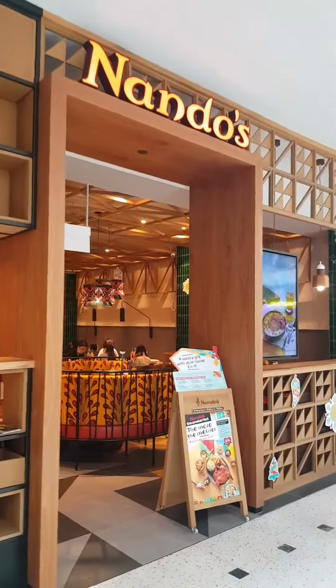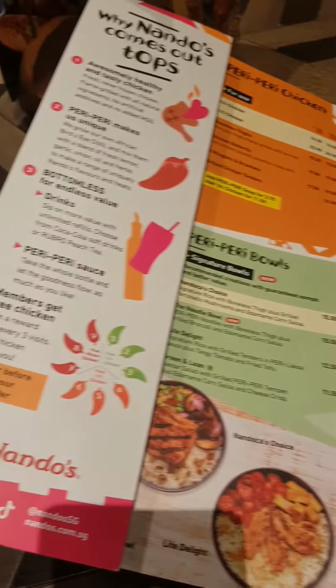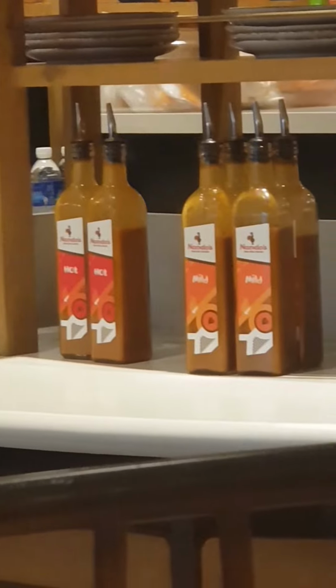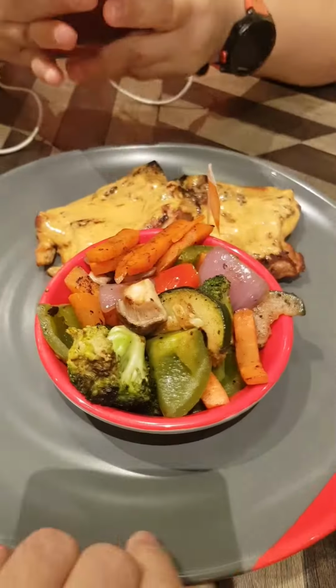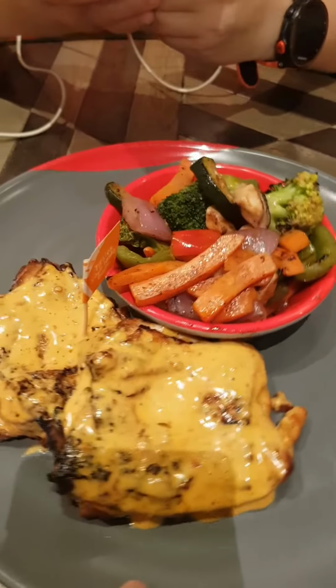First time going there to eat Nando's chicken because we got a $5 voucher, but the menu is very complicated. So we also don't know how to order using the QR code, but we got the voucher. How to use the QR code? So we go to the counter and ask them to order for us. I ordered this one, I also don't know what it is, two chicken and some veggie.